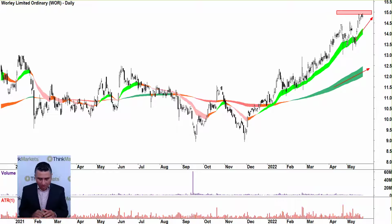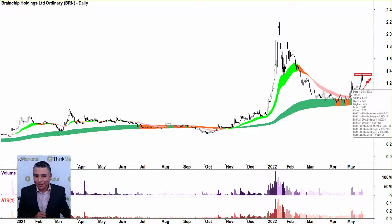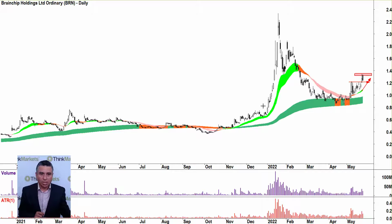This one's from Barry, Brain Chip. I think it still looks very, very good. Clearly, there is some supply coming in here. This shadow and then today's black candle is not great. It may well induce a little bit of pullback into this zone here. That high there is 122.5. So I want to see it continue to close above 122.5. And then with the right candles, I think you can buy it in this zone for the next leg up. Otherwise, I'm still happy to hold.